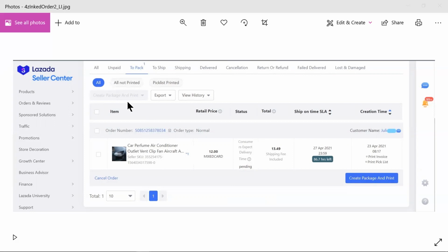So once you got the order, some customer has placed an order, you will see that there is an order number that's being created, right? And you will also see that you will be at the navigation, which is to pack the parcel, to get it ready for shipment, right? So you can first create a package and print out.